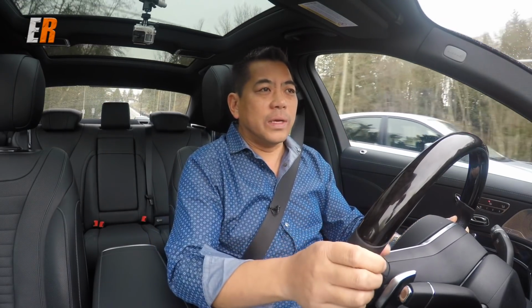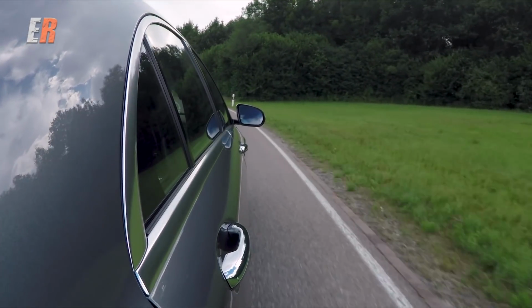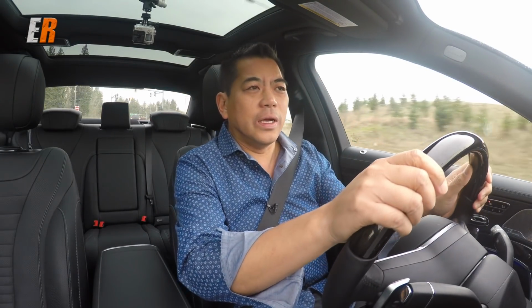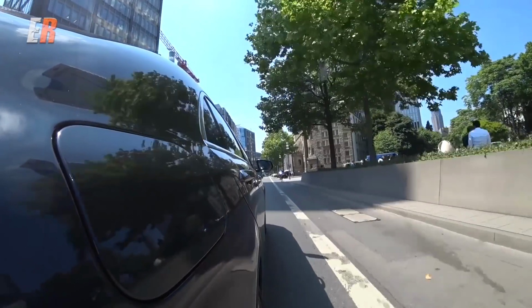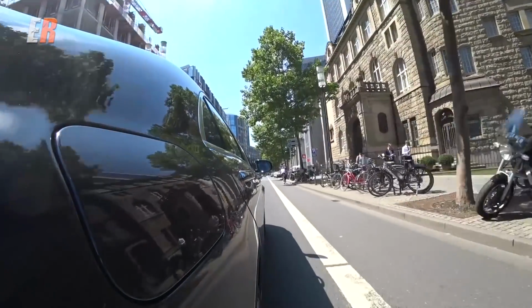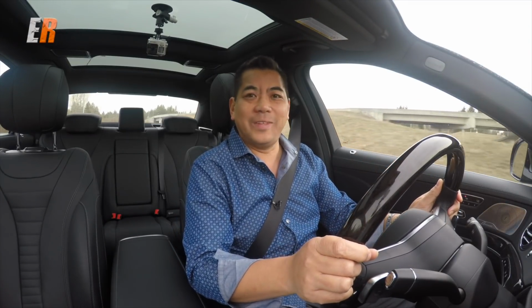And then the smoothness is accentuated because it has a very, very silky smooth 9-speed gearbox. So when it's shifting, it's almost seamless. We're gonna enter on the highway right now. And it's effortless to get this thing up to speed. Believe it or not, 0 to 100K, 4.6 seconds for a huge luxury sedan like this. That's pretty sweet.